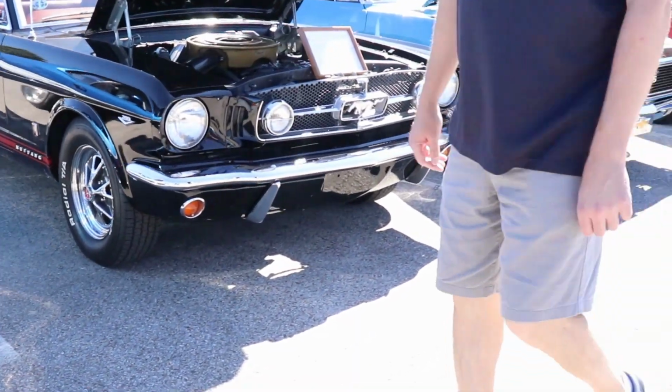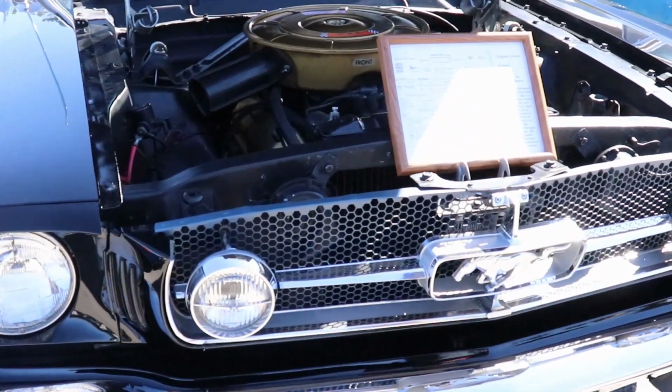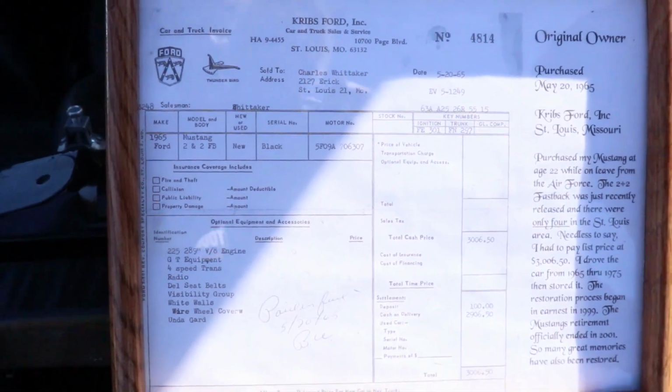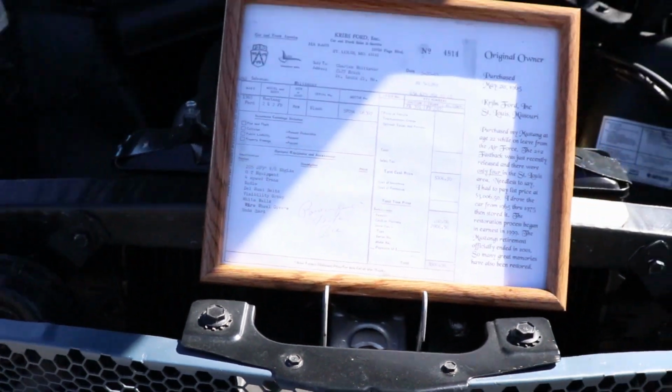Nice. They got the original ticket. 289 Mustang. Kirby's Ford, St. Louis, Missouri. Brand new. How much did it cost brand new? $3,000.